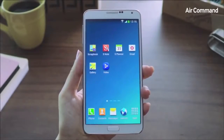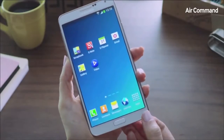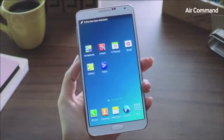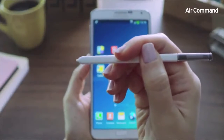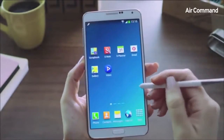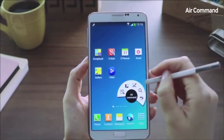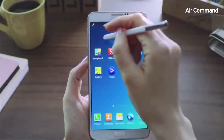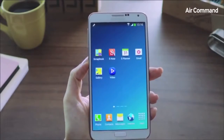Being productive in everyday life on the Galaxy Note 3 has become even easier and more intuitive. A lot of this is due to our enhanced S Pen, a key differentiator for the Galaxy Note category of devices. We've introduced a new feature called Air Command, where you can access 5 useful functions at the click of the S Pen button, anywhere, anytime, without having to memorize or search.